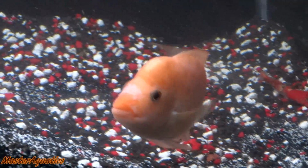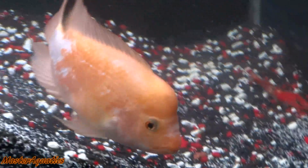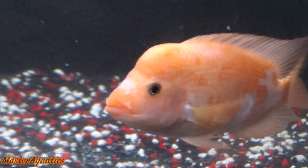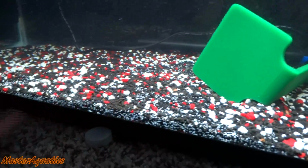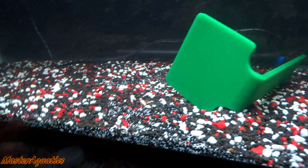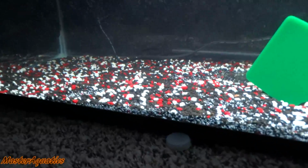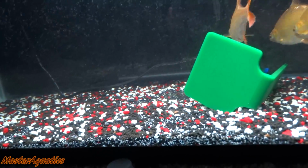Now I only have the red one right here, which is currently in the 125-gallon tank, and he was going through some stuff as well, and he is still recovering to this day, but it looks like he's doing really good. So enough about that. That's what that thing is. Let's get rid of all this ugly substrate in this tank, which I know you guys don't like, and we are going to do this today. We are getting rid of this ugly substrate. Let's go ahead and do that right now.